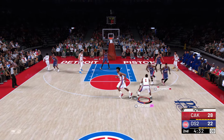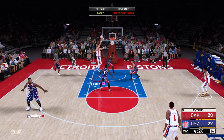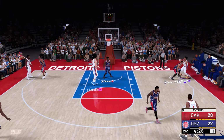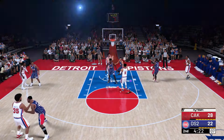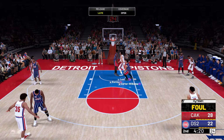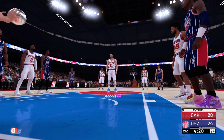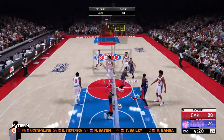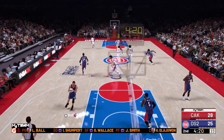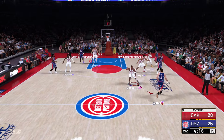Back to McGrady. Now, here's Bagley. They get the rebound. Sabonis. Here's Murray. Second chance shot. And they call the foul, so he's got the and-one chance here to make it a three-point play. And that huge frame of Sabonis is a problem for the defense. Excels at getting perfect position on that offensive glass.